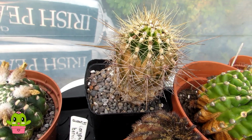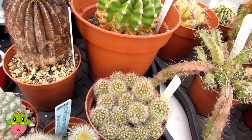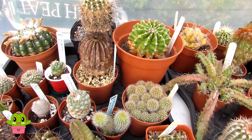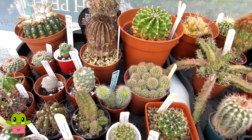So do let me know down below at the exact part the plant appears at if you want to know the ID. I'm just going to sort of talk about and highlight some of the most special ones, if you can say that.